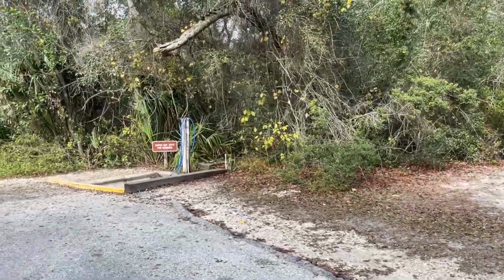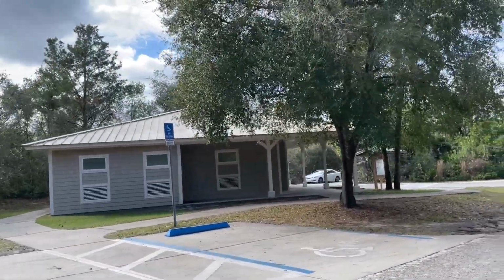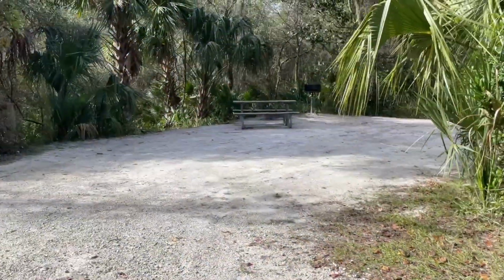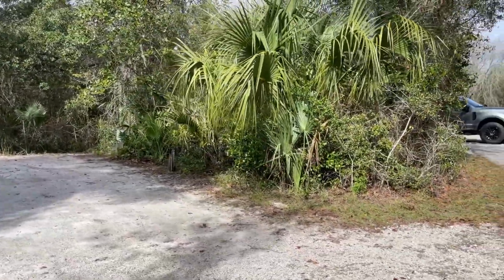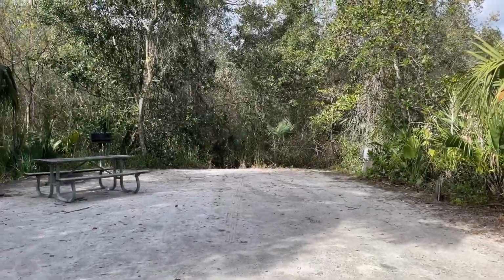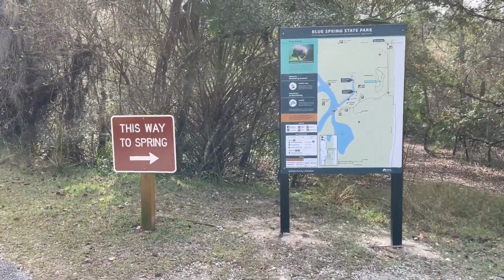Dump station. And another bathhouse. Site 18. That one's a little less private as well, but not too bad. There's no one behind them. Yeah, I like this site. And right next to 18 is the path to the springs.